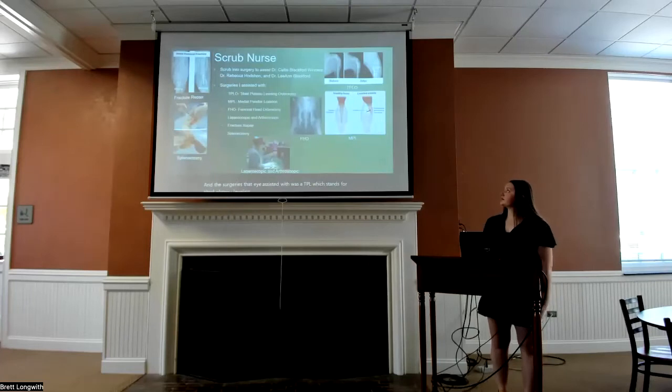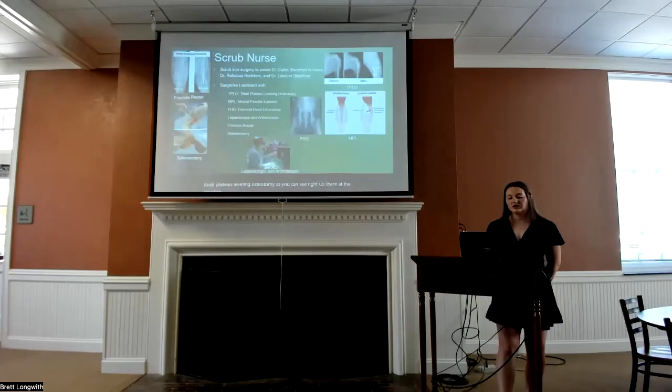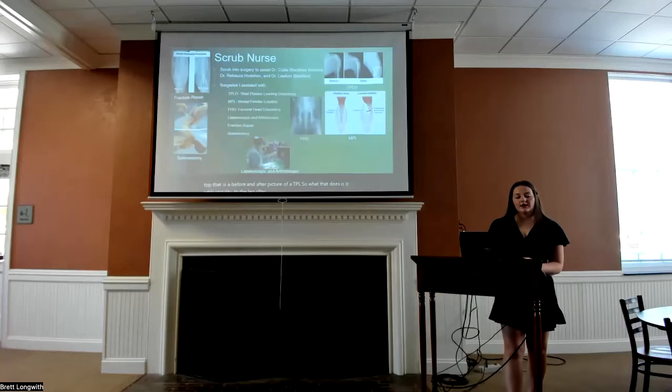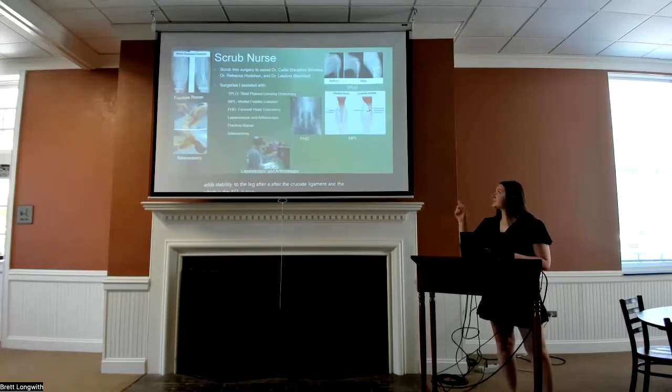As you can see right up there at the top, that is a before and after picture of a TPLO. So what that does is it adds stability to the leg after the cruciate ligament, which is the ACL, is torn or ruptured. So the dog, or cat, gets a lot more stability from these pins and plates we put in without having the ACL.